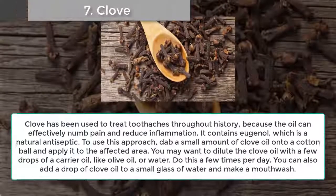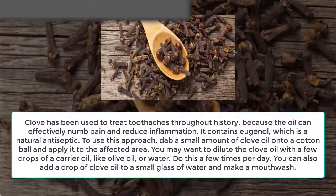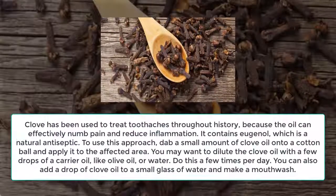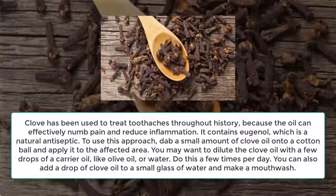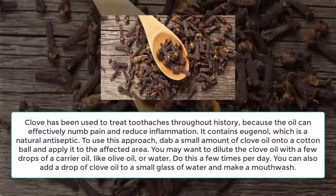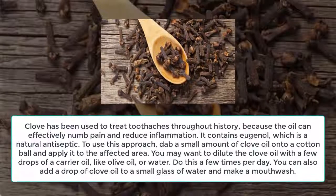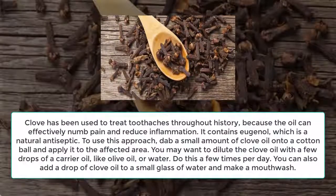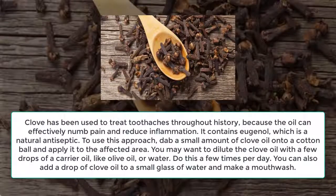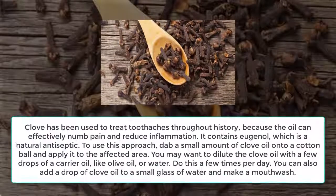7. Clove. Clove has been used to treat toothaches throughout history, because the oil can effectively numb pain and reduce inflammation. It contains eugenol, which is a natural antiseptic. To use this approach, dab a small amount of clove oil onto a cotton ball and apply it to the affected area. You may want to dilute the clove oil with a few drops of a carrier oil, like olive oil, or water. Do this a few times per day. You can also add a drop of clove oil to a small glass of water and make a mouthwash.